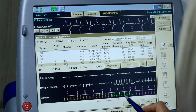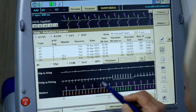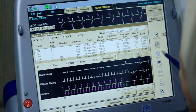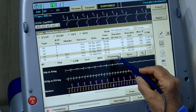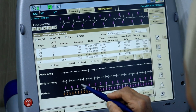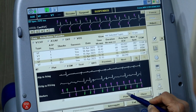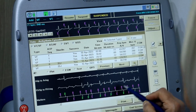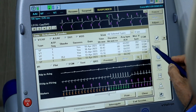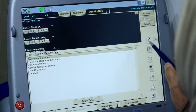That was 10 days ago, immediately after implantation, but that was in the VF zone where he had syncope at home from this very fast rate. The shock recovered him. Another shock, which was 1 minute after. Another one, VF detection, and shock, and he recovered to his sinus rhythm with some V pacing. So that was almost a VT storm in this patient.